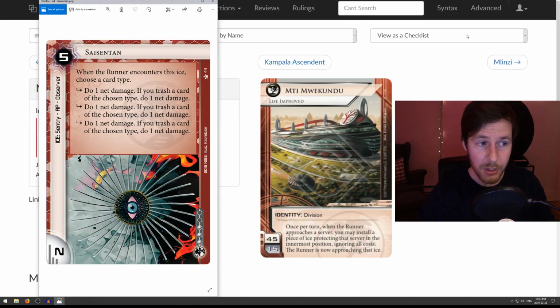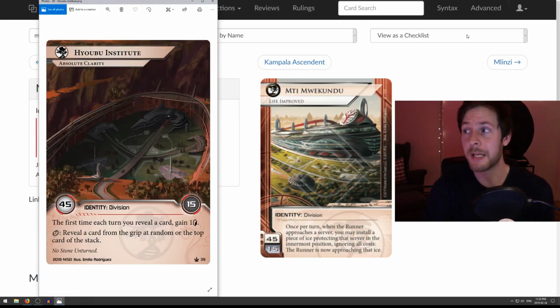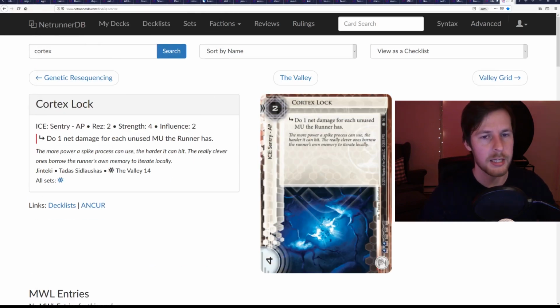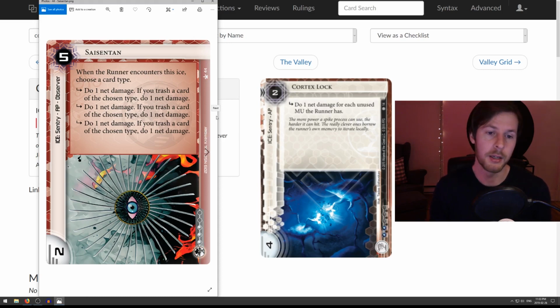Again, you don't have to play this in Hyoubu. You don't actually have to play a deck that gets information from the runner's grip. Go ahead and jam this in your Mitima Kundo Glacier deck. Throw this down like you would the early Cortex Lock, and it will rip through the runner. Cortex Lock does get worse in the late game. Saisentan still stays pretty relevant.